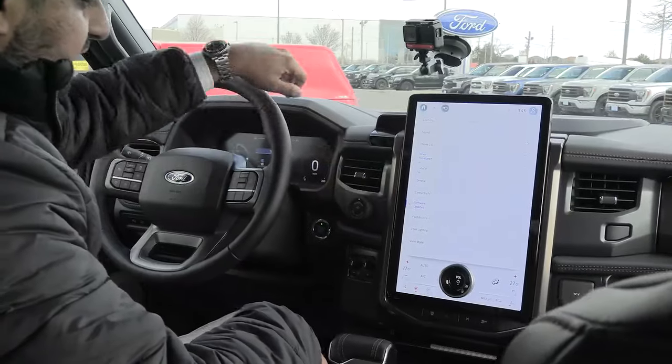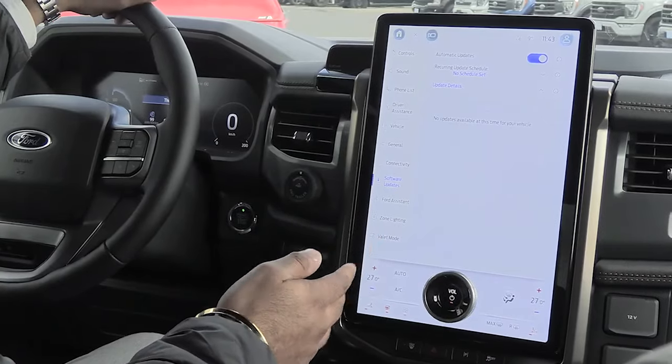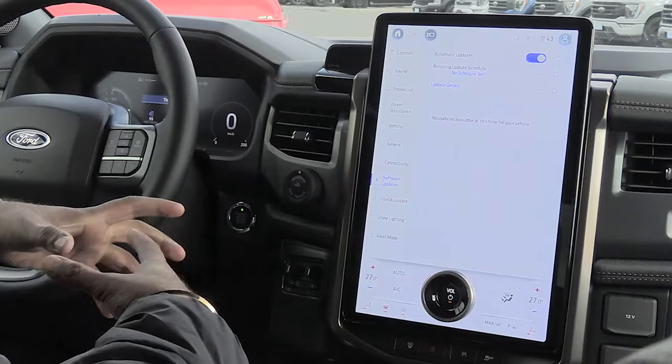Very intuitive and very easy to operate, and the screen is very responsive. So down here we have our software updates. You can schedule software updates to your liking, the way you want it, and it can automatically scan for updates and automatically update in the background if you want, which again keeps you up to date with everything that Ford has to offer with these trucks.